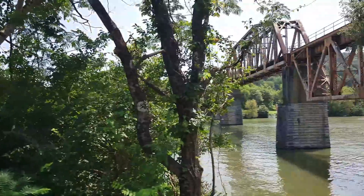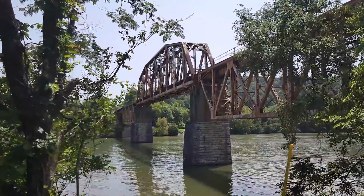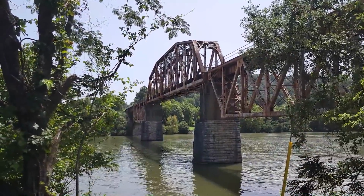It's getting kind of warm, isn't it? Yeah, I'd say it's probably around mid-80s, but it's humid. That's humid. Beautiful railroad bridge there, railroad trestle.